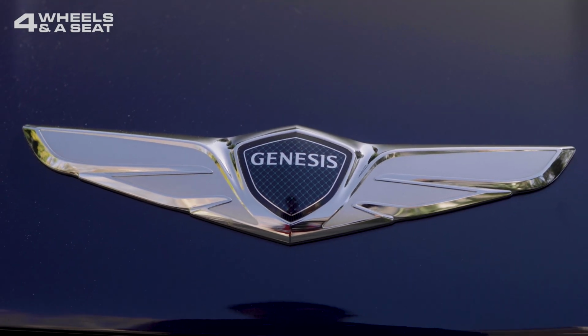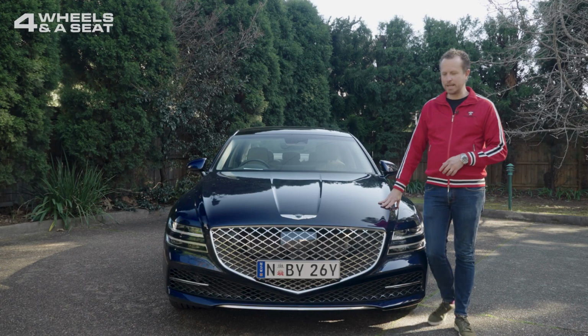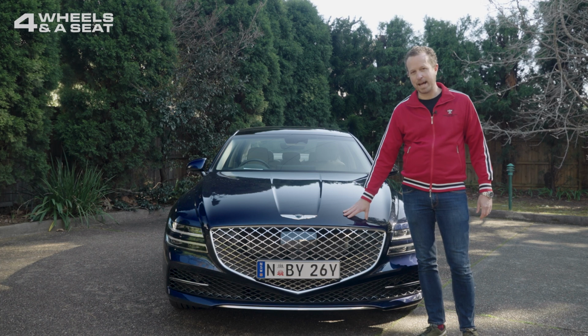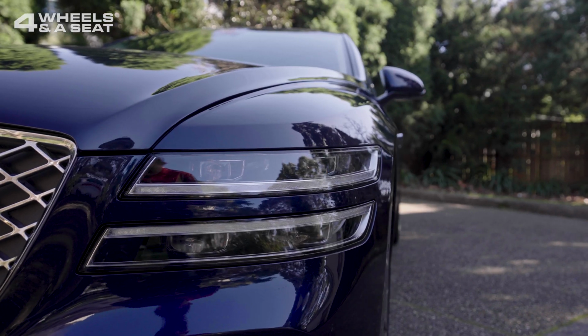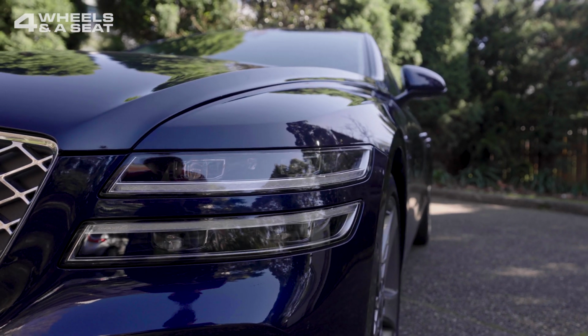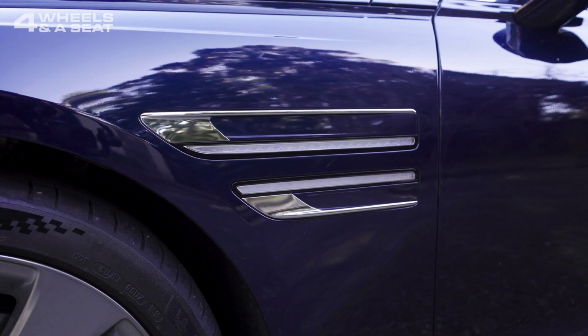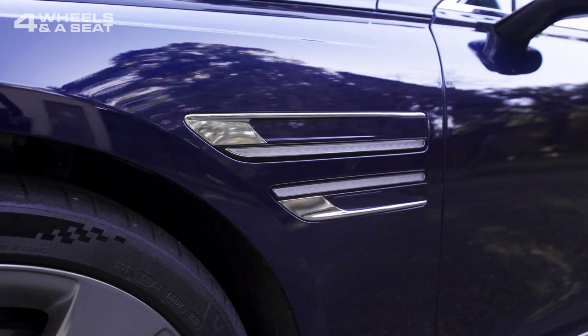Like all the big-name European luxury cars that this car is chasing, it has adopted a very large front grille. But I think in this case it actually looks pretty good. I really like these headlights. They're thin and sleek, and they actually go in a continuous line the entire length of the car, meeting up with these indicators on the side here and continuing right to the back.